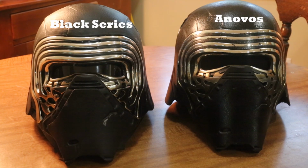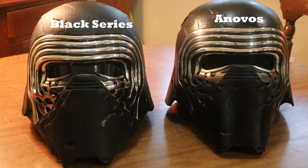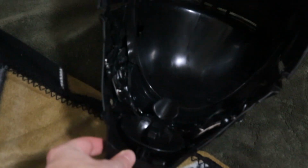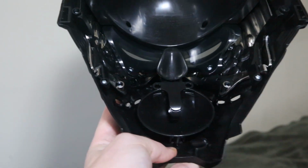Also, as you can see in this side-by-side comparison, the Black Series is noticeably larger and wider than the ANOVOS, and this can sort of lead to a bobblehead effect, leading many to heat in the sides and narrow the helmet a little bit. Also, you're going to need to basically gut the entire inside of the helmet because it's not in the least bit comfortable. I mean, does that look comfortable to you? Just trust me, it's not unless you gut it and put padding in there.